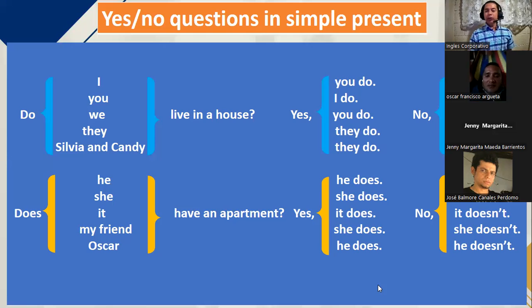Okay, let's go to the class. Listen, this is the structure, right? Here we have the structure of short questions with short answers, yes/no questions. Do I live in a house? Yes, you do. Do you live in a house? Yes, I do, or no, I don't. Do we live in a house? Yes, you do. No, you don't.